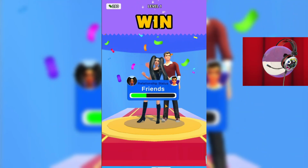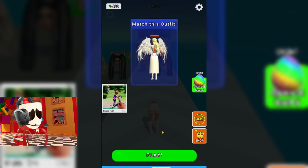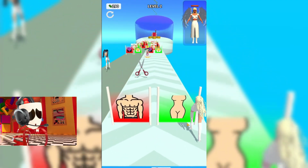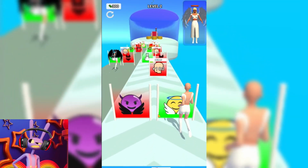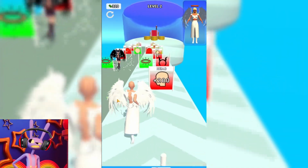I wonder what image we will need to repeat in the next level. Well, let's find out right now. We need to make this girl look like an angel. Well, okay, let's start. I think white hair in this body would go perfectly with this look. Oh no, my shoulder itched and I accidentally cut her hair bald. Well, I think that angels can be bald too. There is nothing wrong. Let's just continue to choose the options we need.